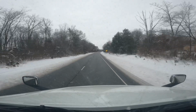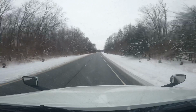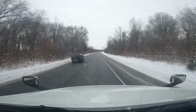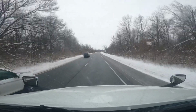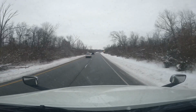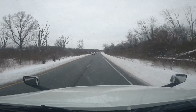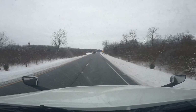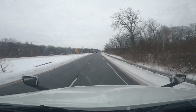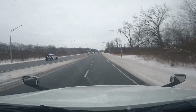Site, but definitely a spin out. But it just goes to show that if you don't need to be out on the roads during the storm, don't. I can't tell you how many people have been flying by me, trucks included. But again, I'm not in a hurry to die out here.